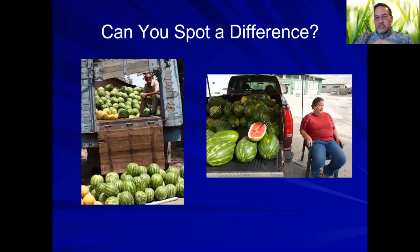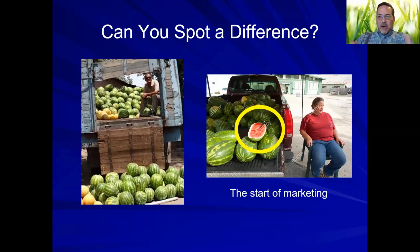So I have two pictures here, and I ask, can you spot the differences or the major difference? Well, the major difference here is you have a watermelon that's cut in half and it has a knife in it. That tells me as I'm walking by this truck, you're going to be offering samples. You're going to let me sample what you have to offer. That is the start of marketing. That's one component. So yes, the person on the right has actually started to market. The person on the left, somewhat, we'll get into it, but there's a key ingredient there with the watermelon that's cut in half.